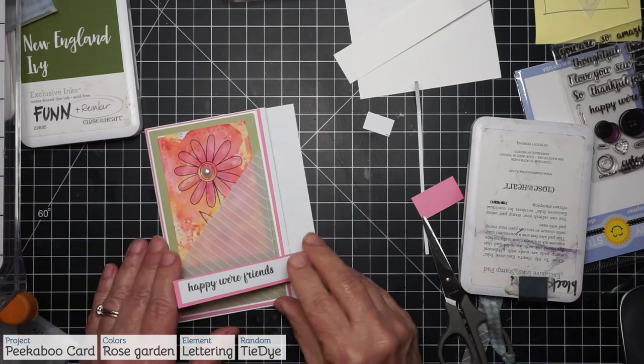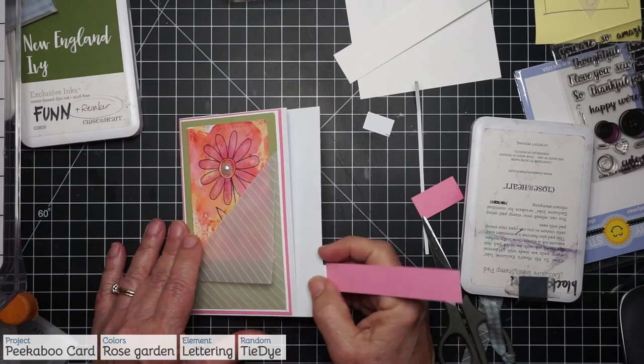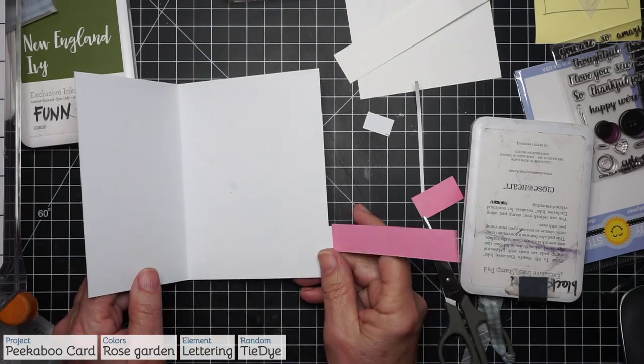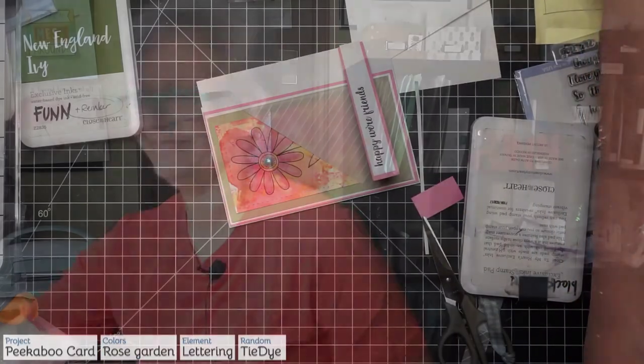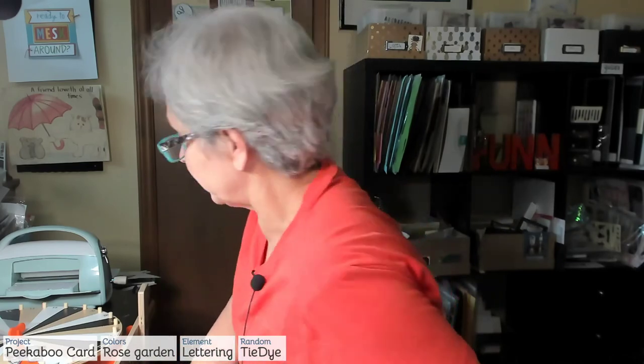And now we've got this card, definitely a peekaboo card, rose garden colors, lettering. We stamped the sentiment and tie-dye. I might kiss my brain. Kiss your brains too, because you guys helped a lot.